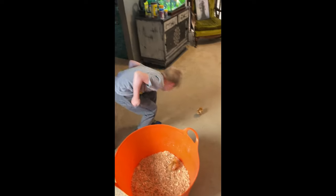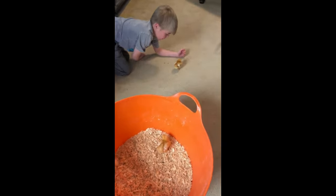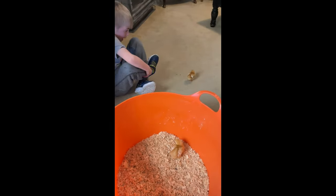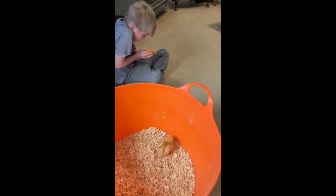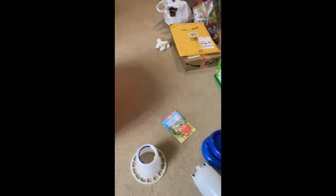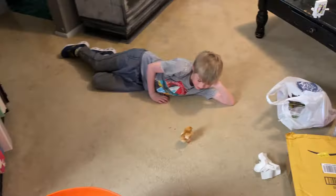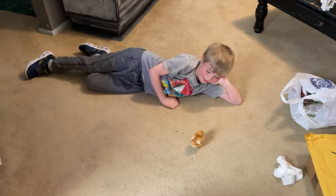You guys, Max just got two baby pets. Two baby chickies, Wingy and Pecky. I think we're gonna name them Wingy and Pecky. They're so cute. Look, I put them on. We gotta get all their stuff together we got for them today. Get them nice at home. Look, Mommy. Oh, Max is in love with his new pets.